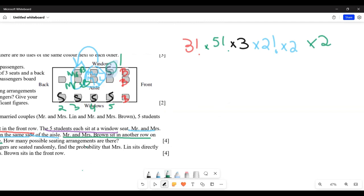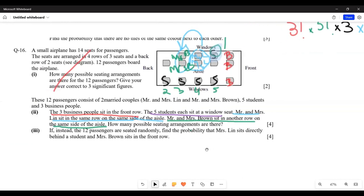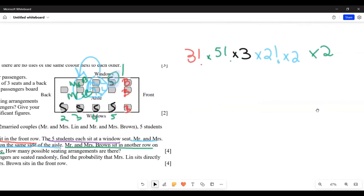What were we supposed to do in this question? Let me read that again. Okay, Brown sits in another row on the same side of the aisle. How many possible seating arrangements are there? Okay, let me check the answer. Three factorial, 5 factorial, 3, 2 factorial, 2 factorial, 2 factorial. Yes, same answer. So that gives 17280.